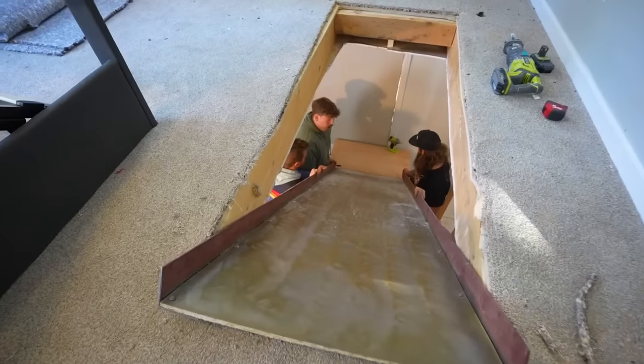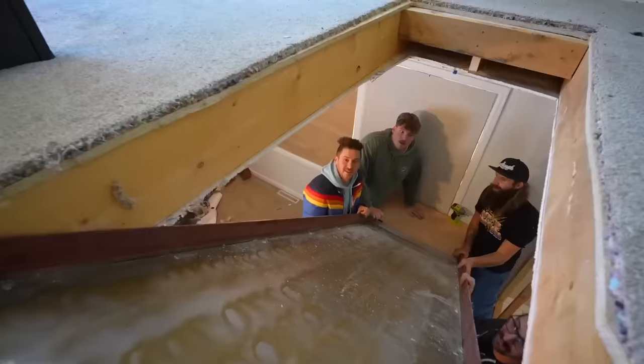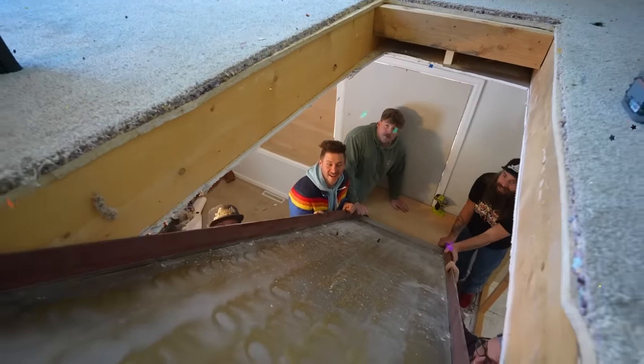Three, two, one. Oh, yes! Oh my gosh, it works! The slide fits! In order for us to build the most legendary bunker, we need to speak to an ex-military sniper who used to serve in the Army to give us all the tips.